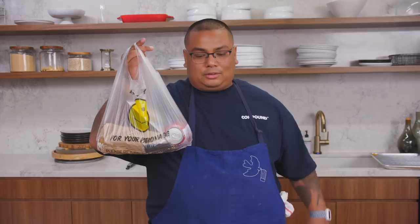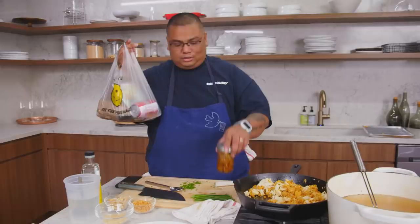Now we're about to see the difference between this dish and this dish. I'm gonna add my secret ingredient, the palapa, on top, and then we'll see what happens next.